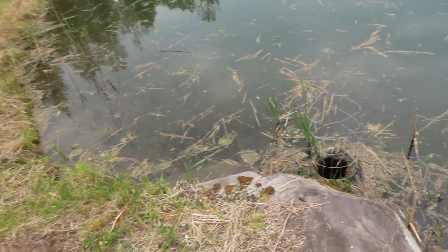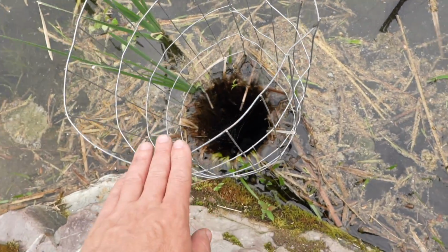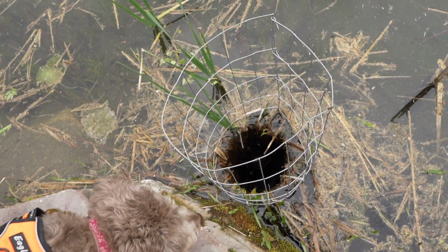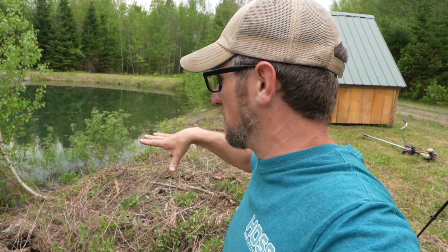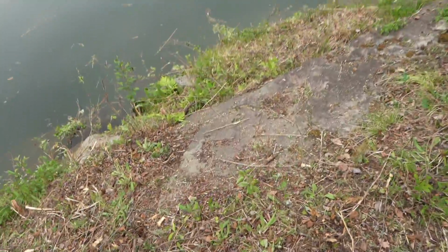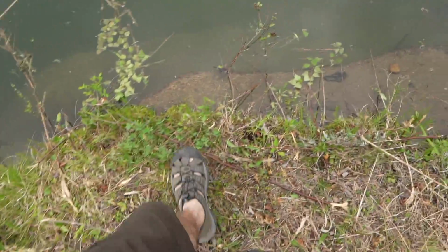I do know they had an issue in here with the beavers flooding it out. And that was one of the reasons why they put this grate around the culvert, because the beavers had plugged up that culvert to let the water out, which goes down that way. We'll be getting a piece of equipment up here to clean this up. For now, this is the best we're gonna be able to get it. But look at these rocks. Got these nice big flat rocks that are just like a shelf.